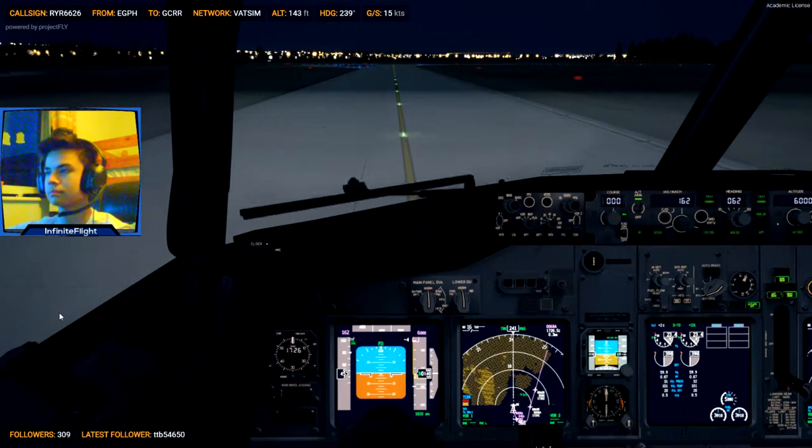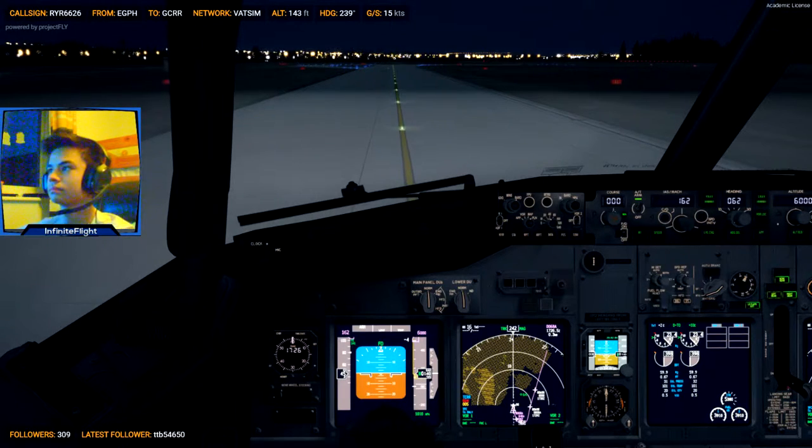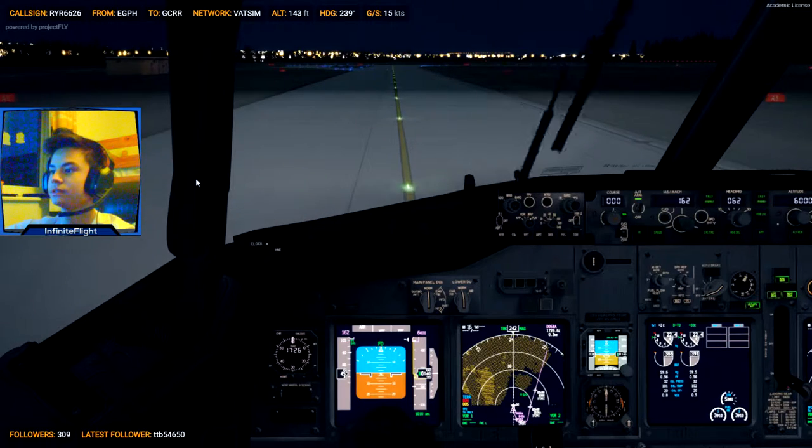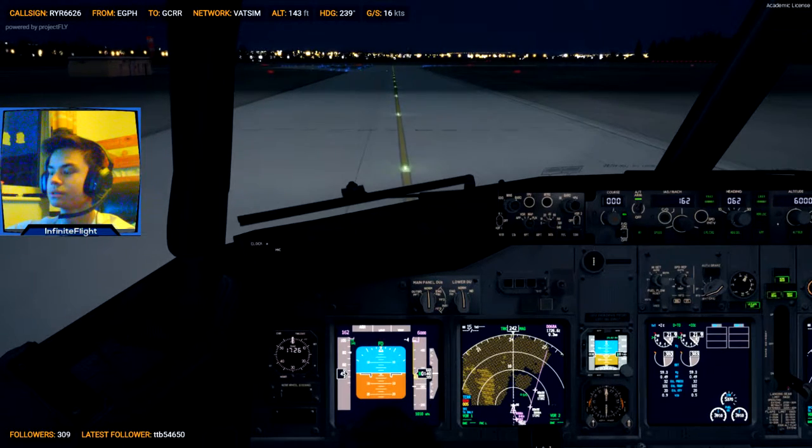Ryanair 6626, Alpha 1, runway 06, clear for takeoff, wind 040 degrees, 1 knot. Ryanair Alpha 1, clear for takeoff, runway 06, Ryanair 6626.